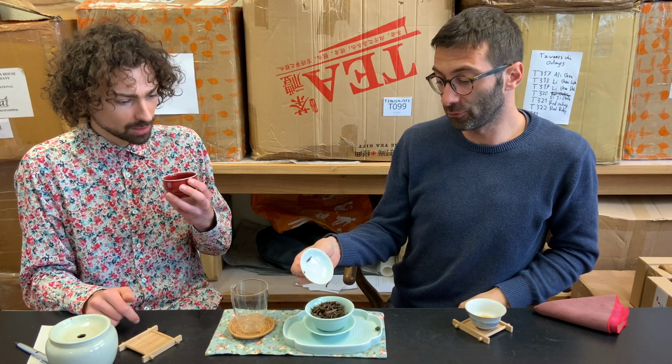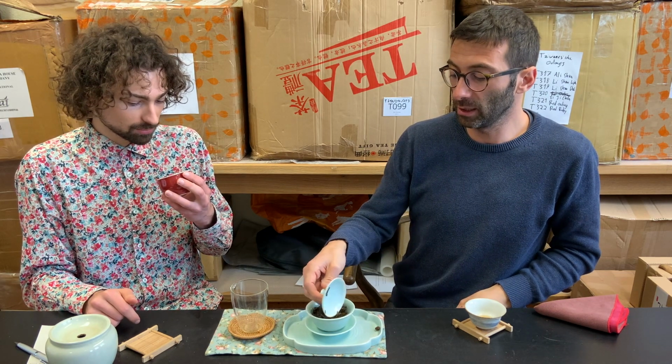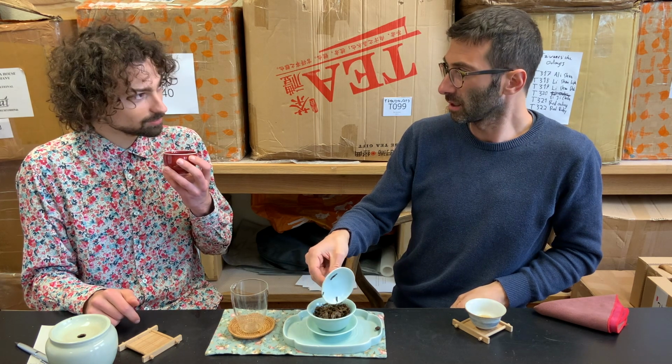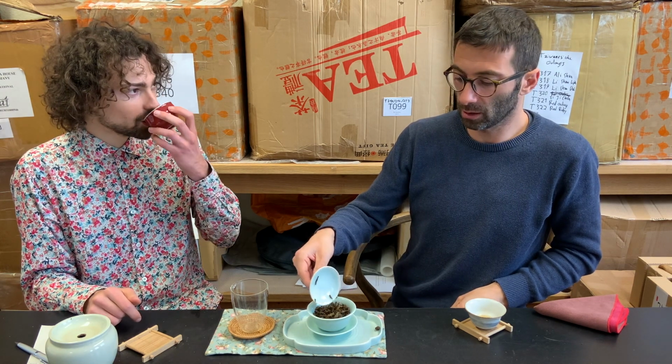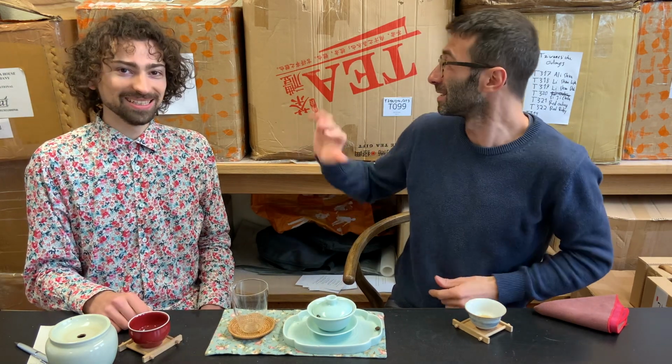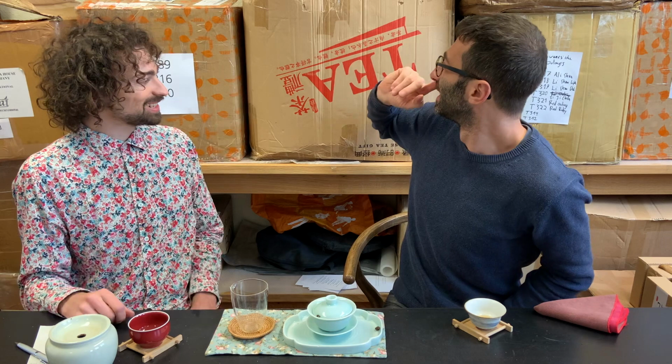We could keep on drinking this for quite a while, and I think I will leave this here so that tomorrow Handing comes in for processing orders. But we are in the Nannuoshan studio, if you haven't noticed. We have all these bags surrounded by numbers.